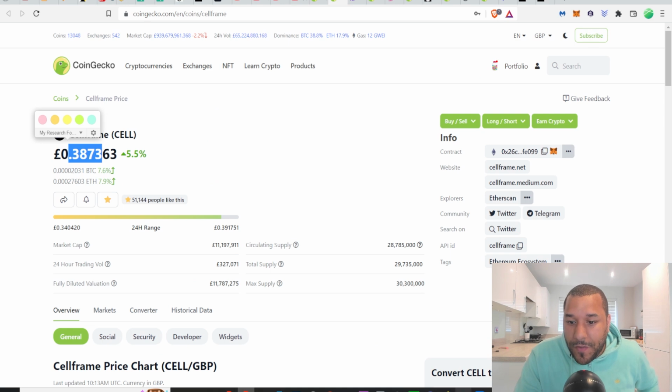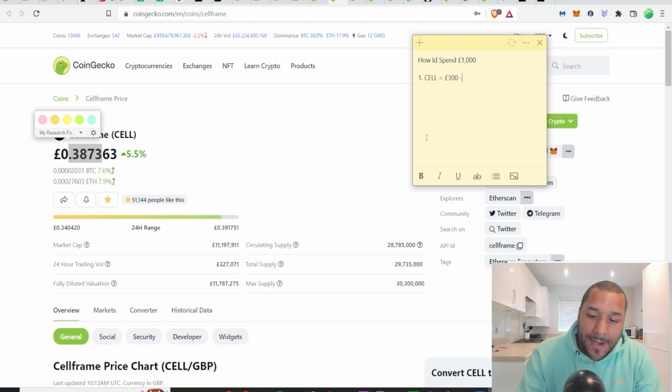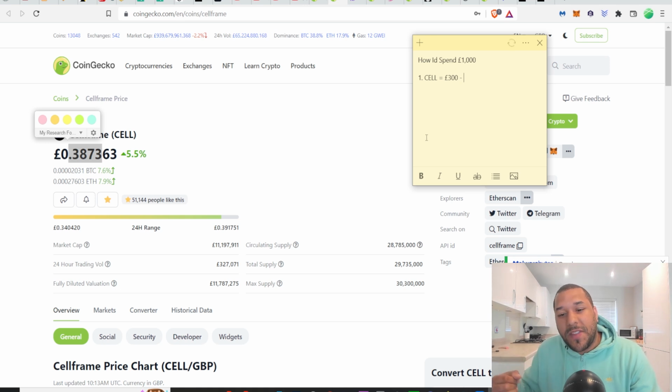So that would be my first one. Let me just quickly put this in. And this can easily 100x my money, I believe. So I said Cellframe. I'm just going to put the ticker, Cell. I would invest £300 into this. I love writing my own money. And when this 100x is 3,000, I'll be turning it to 30 grand. I'm happy with that. To be fair, this could probably go higher.